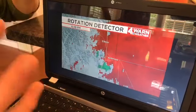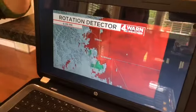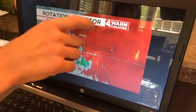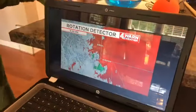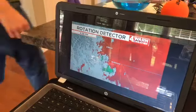And then rotation, we can see with our radars how the wind is moving as well. We call this rotation detector on News 4. This is our new, look at our new graphics here. So we are going to come back to that in a minute. I think I'm going to where Hudson is right now.